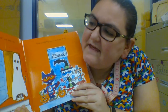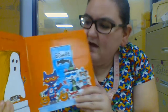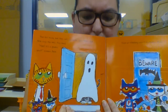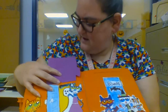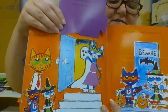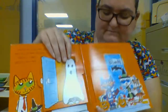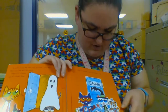One last house, and then we'll go home, says Pete's dad. And Pete rings the doorbell. Ding dong! Yikes! It is a spooky ghost. Don't be silly, Pete. It's just me, says Grandma. And Callie and Pete get their treats and their hugs. Trick-or-treating wasn't too spooky at all.